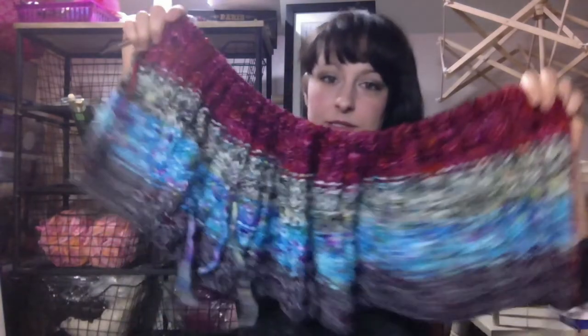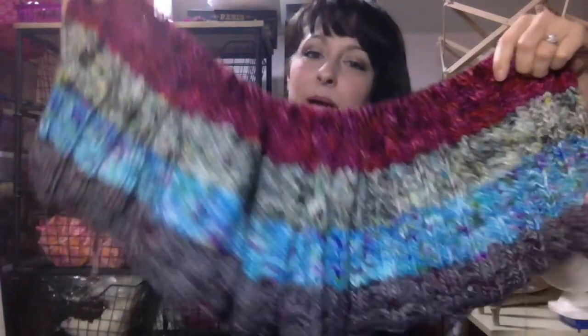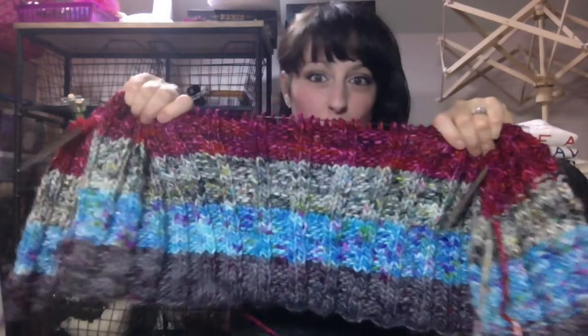So again, here's where I am. That's the wrong side. We don't want to see the wrong side. Here we go. And again, I had it on a 60-inch cable and I did not like pulling it along, so I put it on a shorter cable. It's going to get way bigger when I'm done. Way bigger. I think it's 60 inches across.